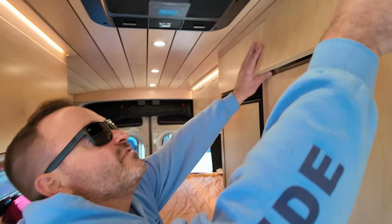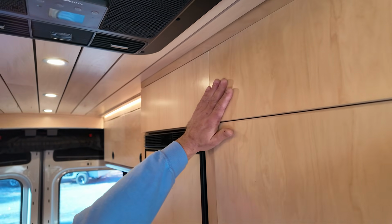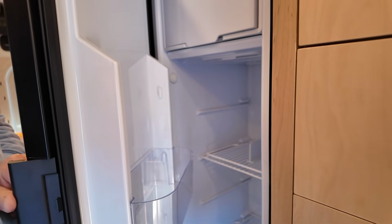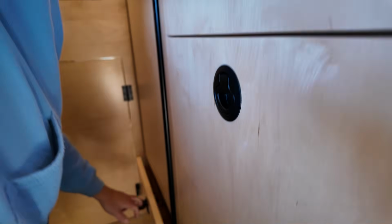Up top here, we have some little hidden storage spaces. No latches, so they don't look so latchy. Full-size refrigerator. It's a really nice one. And then down here is a drawer, but also the step to get into the bed.